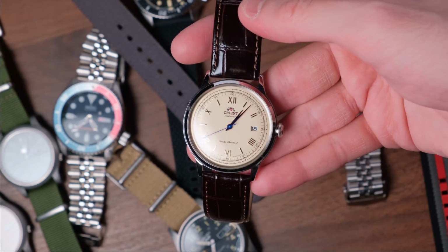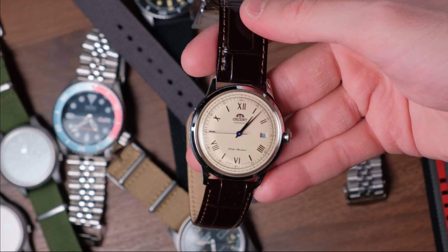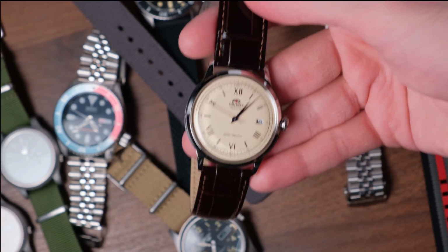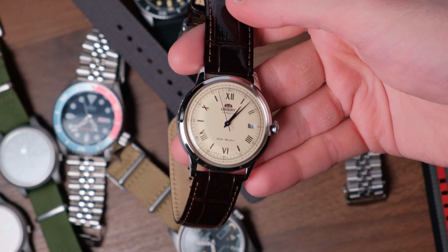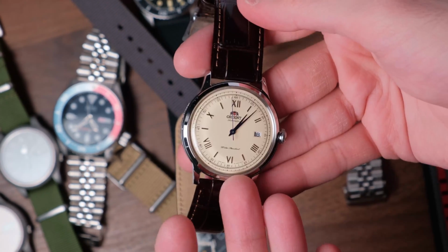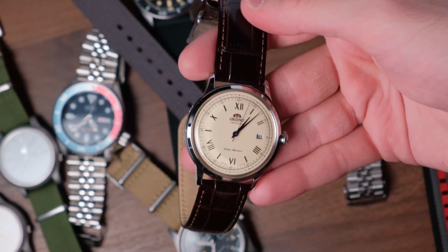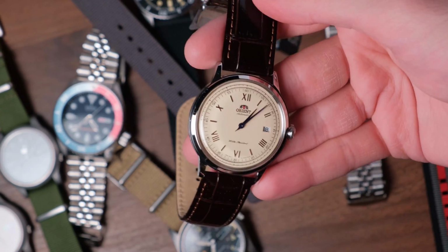They're very refined looking pieces, classy, timeless. You could wear this probably the rest of your life if you like the style. I mean, it's one of those styles that will never go out of style. On top of that, there is quite a wide variety to choose from. There's five different Orient Bambino versions, all with different lineups of colors. So within each of those 5 different versions, there's a bunch of different colors to choose from.